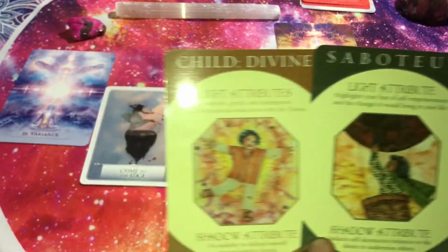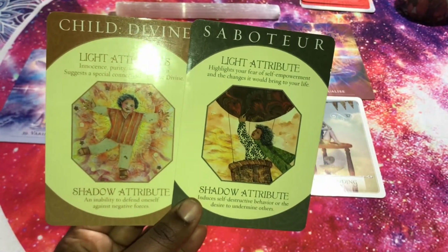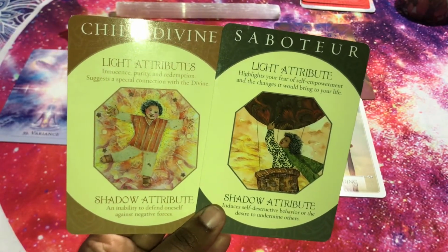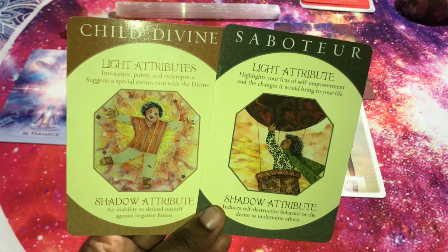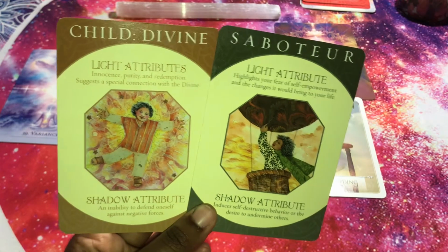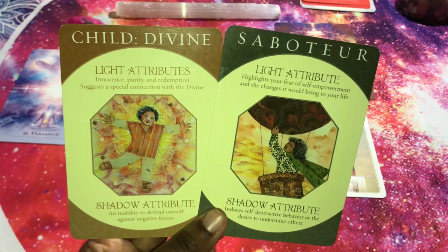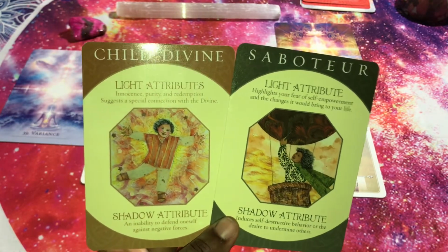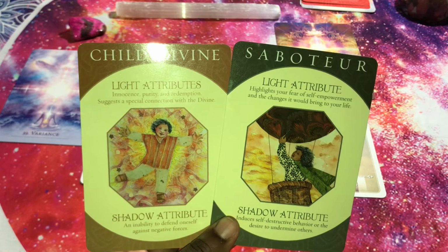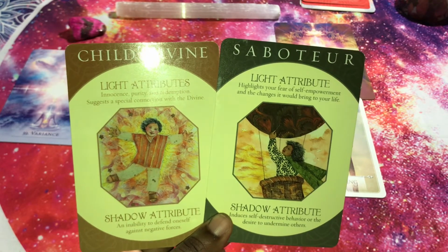Sorry if you can't see with this light trying to play. Okay, anyways, so light attributes: innocence, purity, and redemption suggest a special connection with the divine. Yes, you are extremely special, and you do have a special connection with the divine. I truly believe that you can even be doing what I'm doing right now.